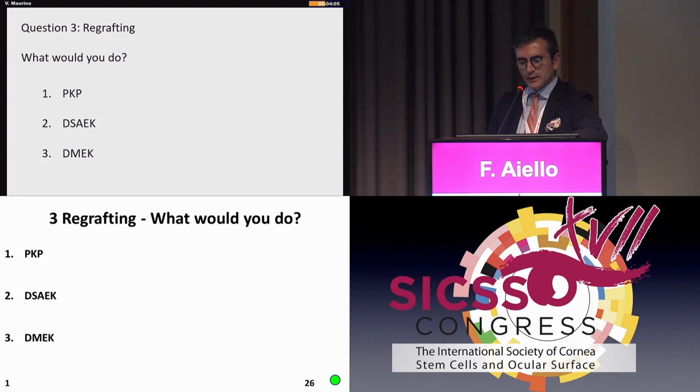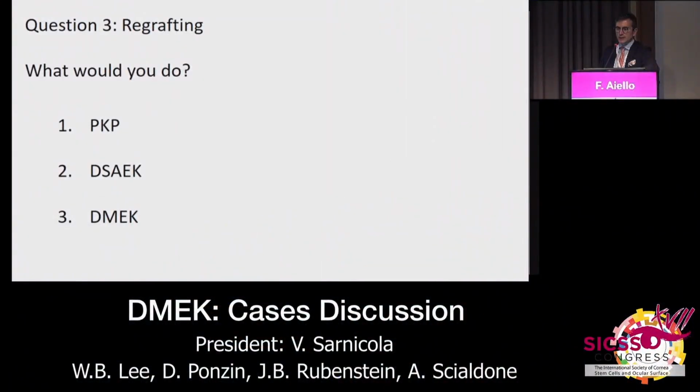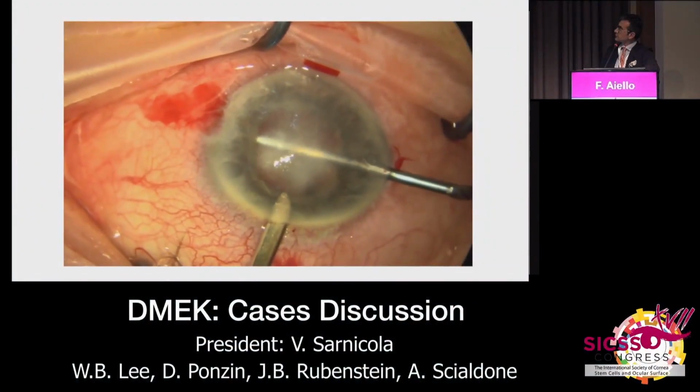I was expecting here one picture showing that the eye was quiet, but I don't know why it didn't come up. So I brought this case to the grand round at Moorfields because I was thinking, okay, let's do a PK because there's a scar in the cornea. But all the other consultants said, look, the DMEK can be potentially a very quick surgery because you have just to insert the graft, and then if you have bad results, you can always come back and do a PK. So yeah, this is what I did.